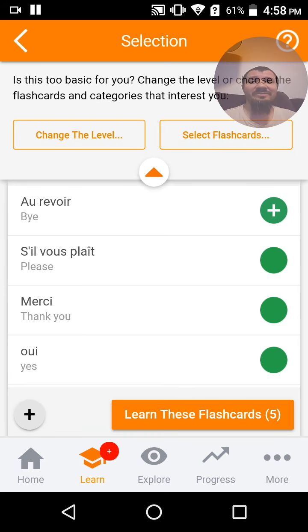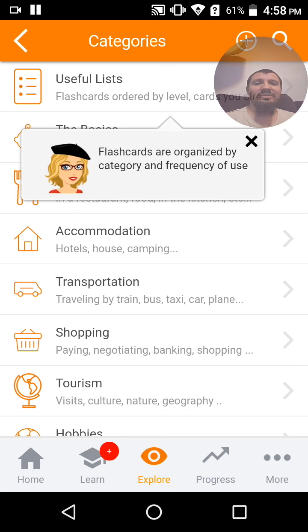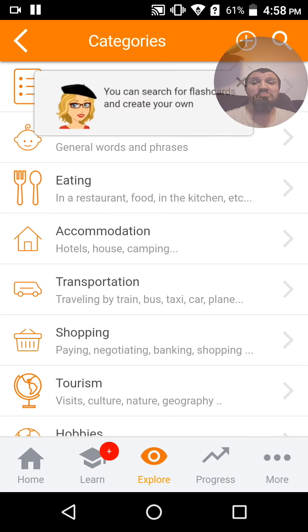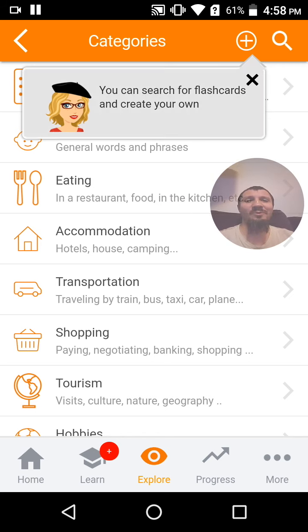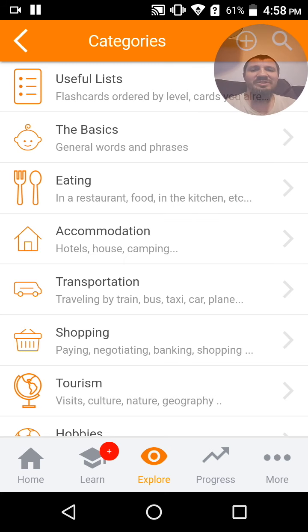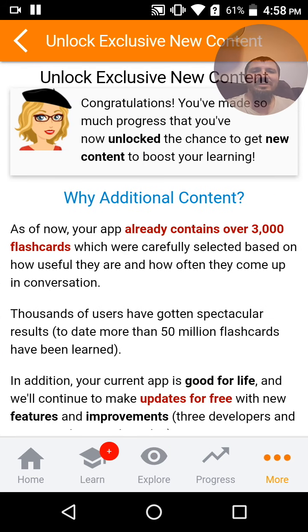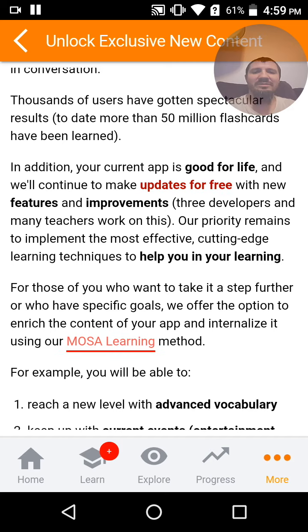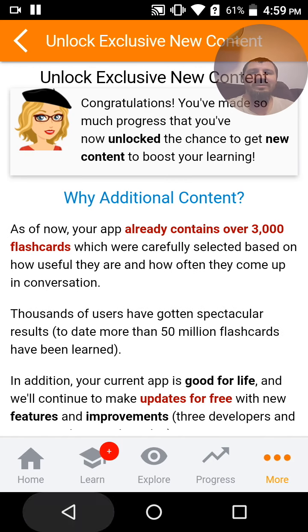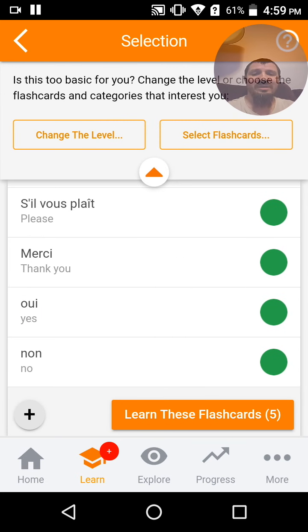I don't know. So I'm going to go back to the learn. Select the flashcards. What is that? Flashcards are organized by category and frequency of use. You can search for flashcards and create your own. Whoa. Okay. Useful words, basics. Wow, there's a lot of stuff here. Optional decks. What is that all about? So we got over 3,000 flashcards. Get even more if you want. Wait till I get through the 3,000 first. Okay, didn't I already do these?